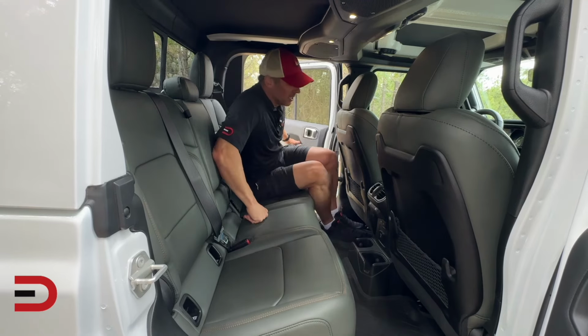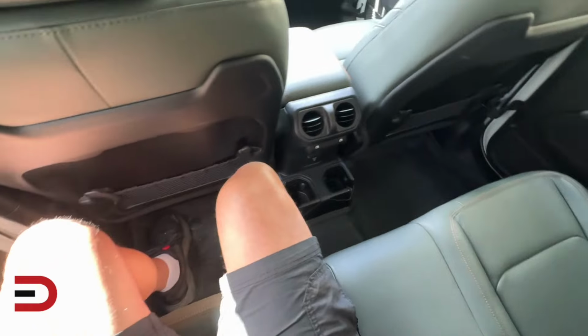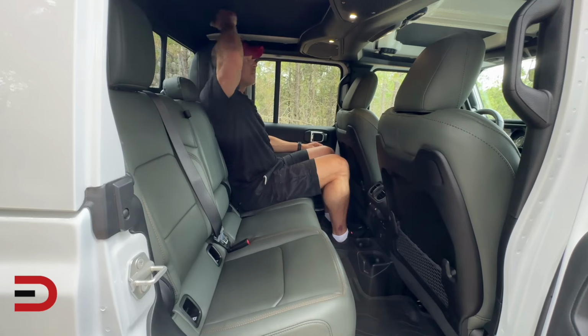First impressions from a guy who's 5'11". This is my position as a driver up front. Not too bad for the Gladiator, which again is basically a Wrangler. Headroom too is good. It's actually pretty good here with this roof line.